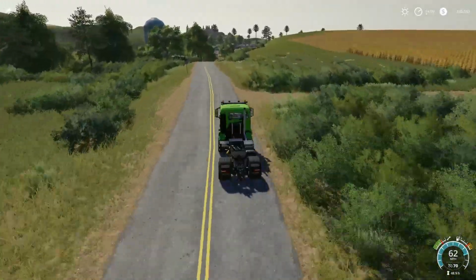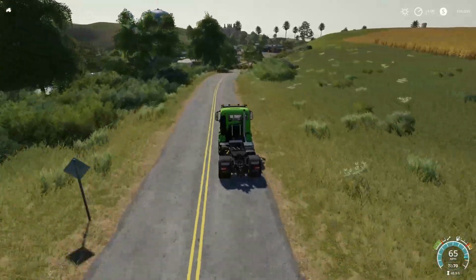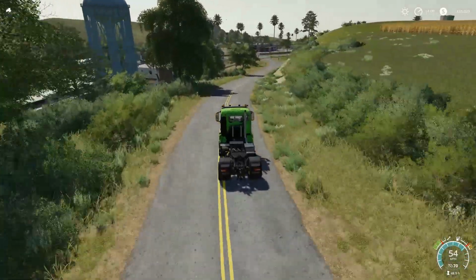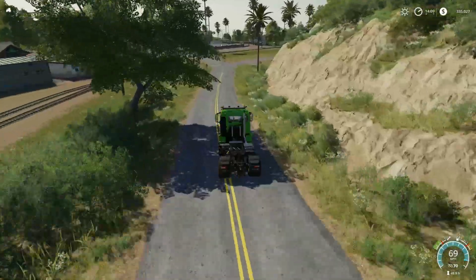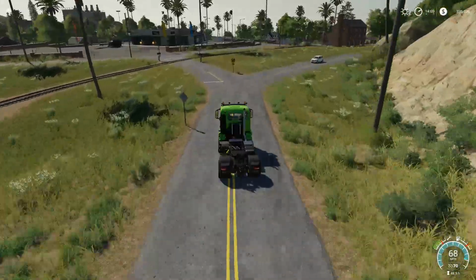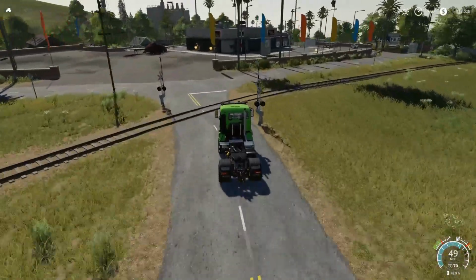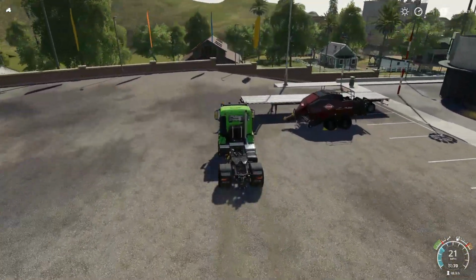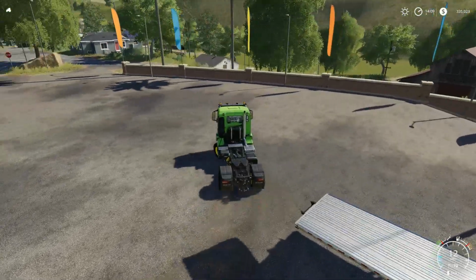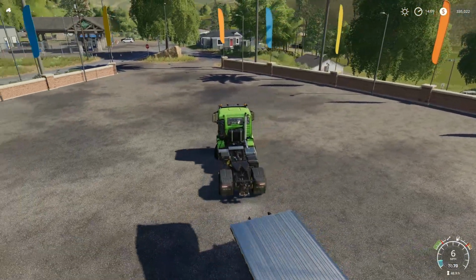So the time has come now to grab the eggs. We're going to go down and grab our flatbed auto-loading trailer. Now, in my preview I did of this, it only loaded fully loaded pallets. So I don't know, it has been updated a couple times since my mod review. So we'll see what it does.